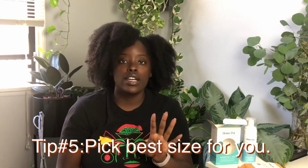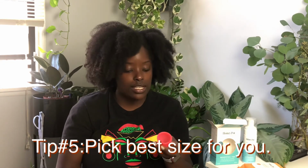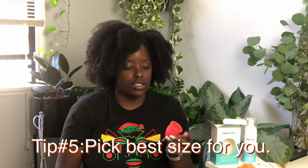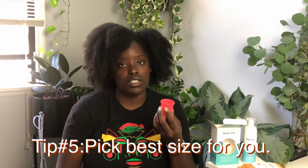Tip number 4 is pay attention to the sizing. Like I said in the beginning, if you're unsure, start with size 1, because it's a little bit smaller than this, and it's going to be easier. But if you know that you have a heavy flow and you feel comfortable going in and out of there, then you can get size 2, because it's worth it. I just started off with size 2 right away because I already know my flow is heavy, and it wouldn't even be worth it for me to pay $22 for a cup that isn't going to work the way I need it to. I'm going to be going back and forth to the bathroom.